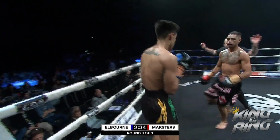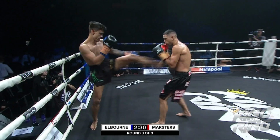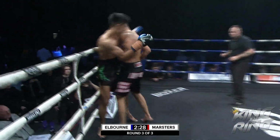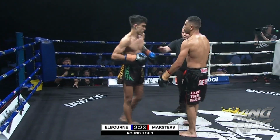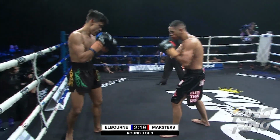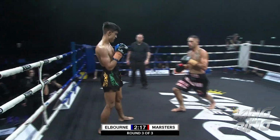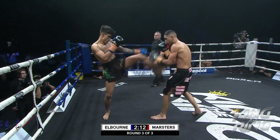Marsters definitely not looking to coast in this last round. He's coming in with big shots, big punches. Deflecting the kicks well. He's picking his shots well also, taking the shots that are open to him. Elbourne just has to be cautious about bouncing off the ropes like that. He can double the impact of a shot.